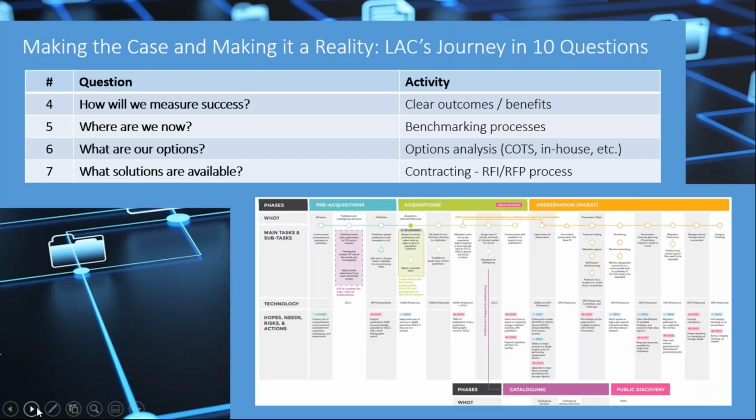The fourth question we asked was, how will we measure success? And this again is a very important question. It's not esoteric at all, because although you might with the first 3 questions be able to acquire something, you're still going to have that challenge of how do you show the benefits? How do you show success? How do you maintain interest? And this is particularly important for any kind of organization, but for us, where we're funded by taxpayers, it's our duty to make sure that we're providing value for Canadians.